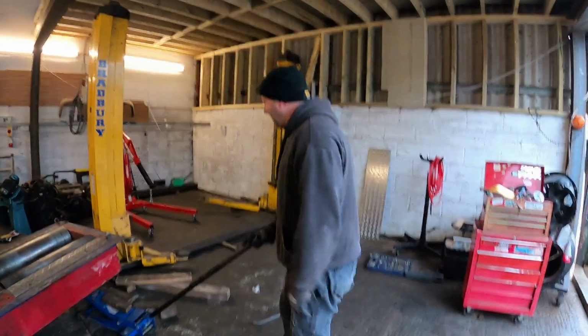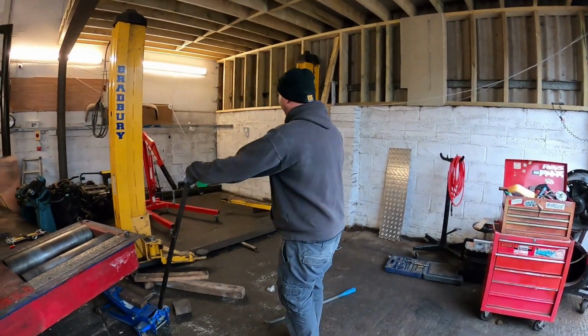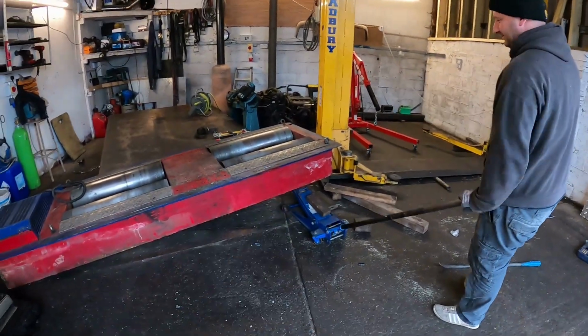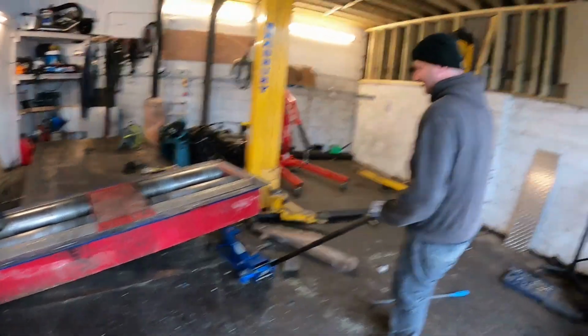As soon as the camera rolls, he looks busy. Look, he's sat down for half an hour. Yeah, so we're moving the dyno over. As you can see, we've got the most sophisticated tool, under a 15 grand dyno.